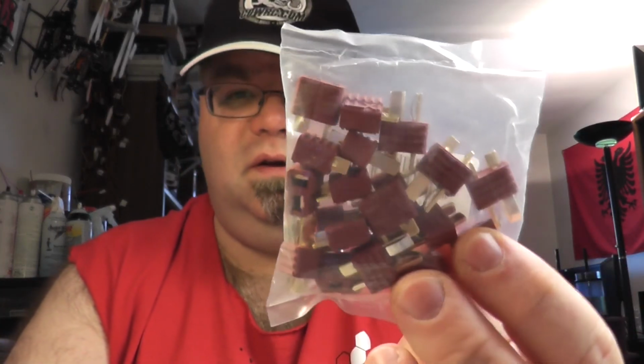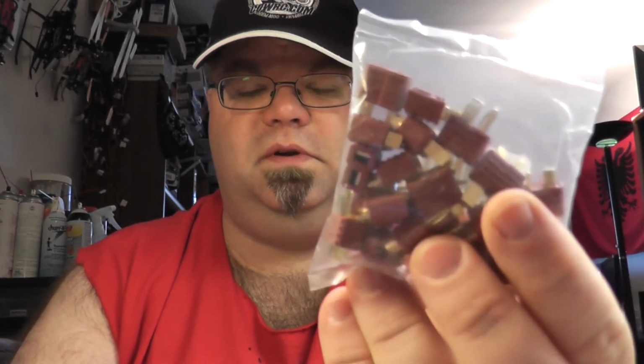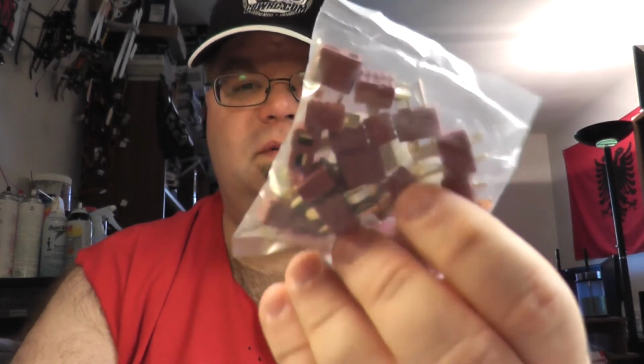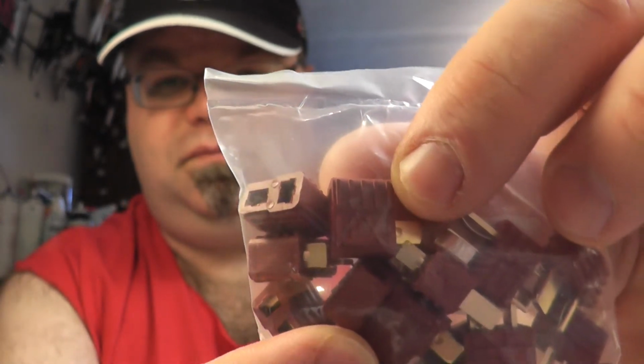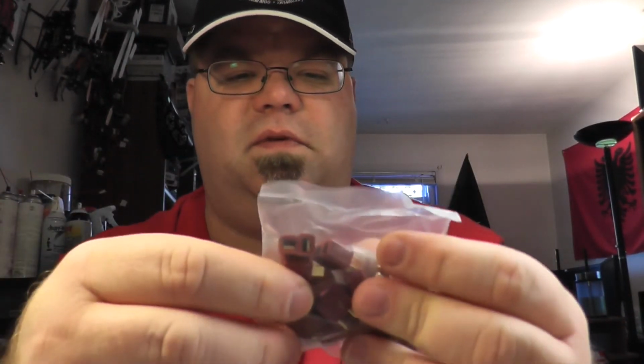My favorite, these are Hobby King Dean's connectors, or T connectors, whatever you want to call them. They're technically not Dean's, but Dean clones. I like the Hobby King ones because not only do they mate up with the actual Deans really well, but they also have ridges on the sides of them, so you can get a better grip when you're trying to pull them apart and push them together. The regular Deans are just slick, there's nothing to grab onto.